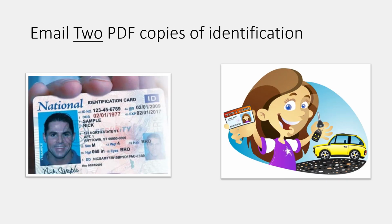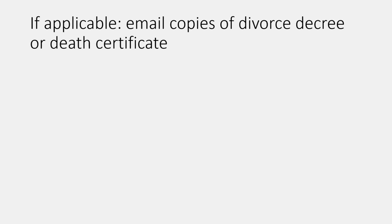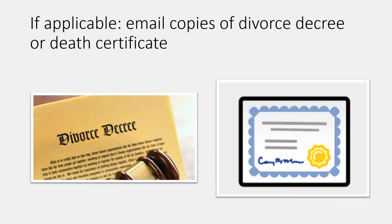It should be one for each member of the couple to be wed. We recommend attaching those IDs as attachments to the email that you forward to us. In addition to attaching copies of your identification, if applicable, you also want to attach to the email copies of any divorce decrees or death certificates if either is applicable. It would be applicable if one member of the couple had been previously married.